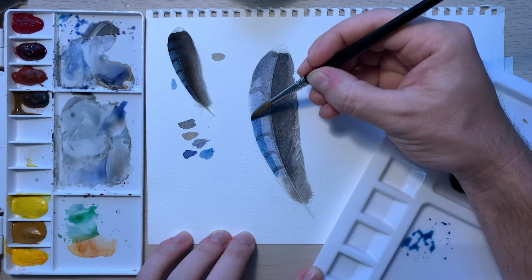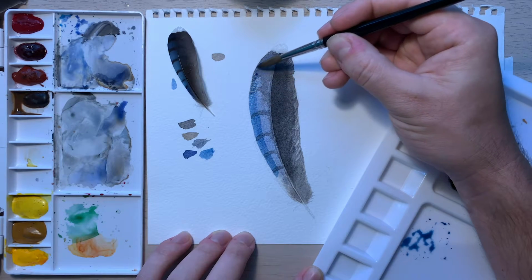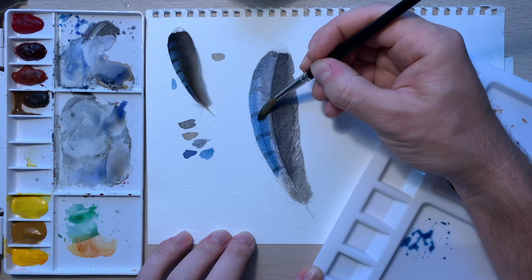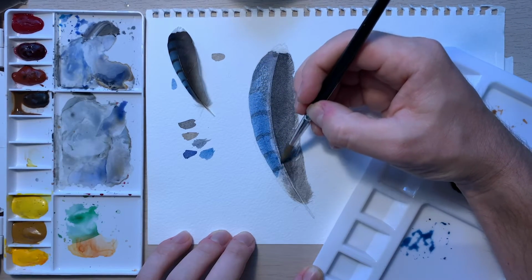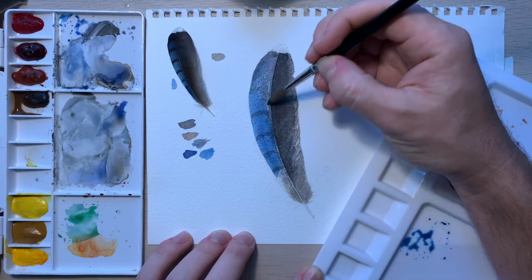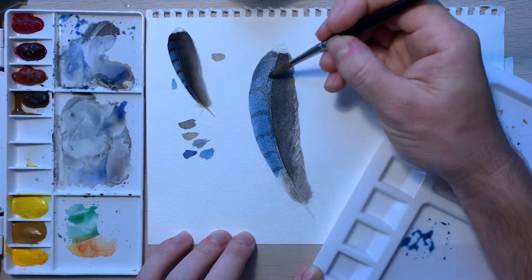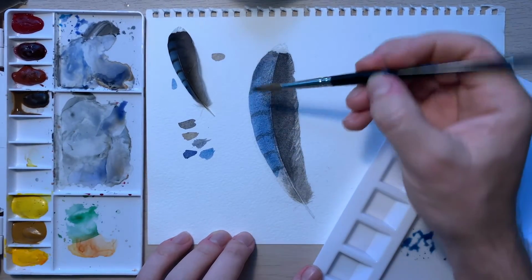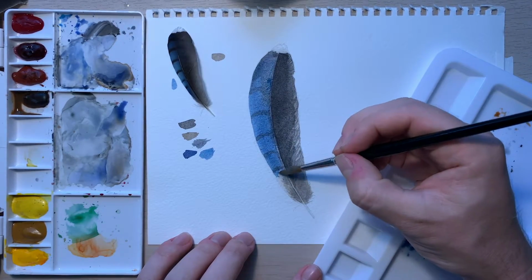Oh, and this is so satisfying to just create this really crisp, defined edge. And then the rest of it I can just color in. And I'm going to go right up to the mid-rib, same as I did on the right side, to help define that form. Look at that blue. It stands out so much against the dark, against the black.